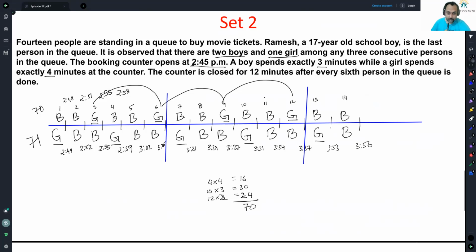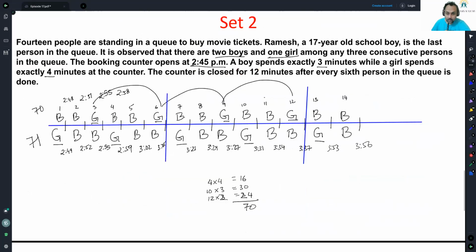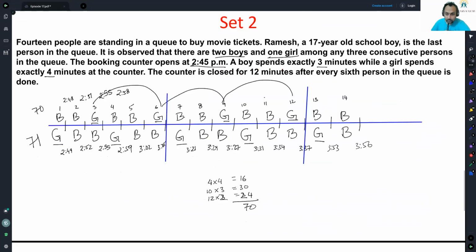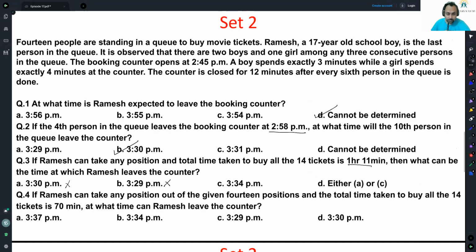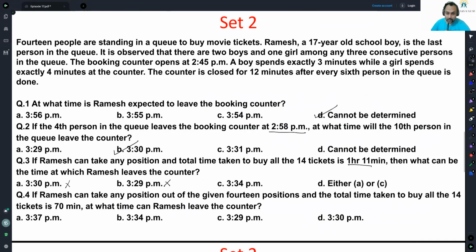Everything is nice. So what did they ask me? If Ramesh can take any position and the total time taken is 2 hours 14, what can be the time at which Ramesh leaves the counter? Can Ramesh leave at 3:30? No, there is no time at 3:30 at which Ramesh can leave. So not possible. Can he leave at 3:29? No, there is no time at which a person is leaving at 3:29. Can he leave at 3:34? Yes, he can leave at 3:34. So option C.